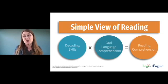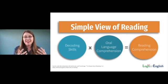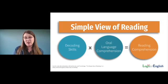Likewise, if a student has strong oral language comprehension skills, like Allie that I told you about earlier in this presentation, if someone with strong oral language comprehension skills has weak decoding skills, they also will not be able to read and comprehend. But when we teach strong decoding skills, what happens is that when their decoding skills catch up, they will be able to read and comprehend at the same level they can listen and comprehend. This is why Allie was able to go from not reading a recipe to reading a Nicholas Sparks novel or reading political science books in a very short period of time, because she worked on her decoding skills, and that was the missing piece for her.